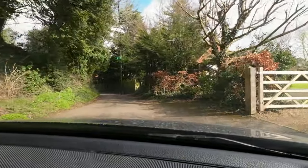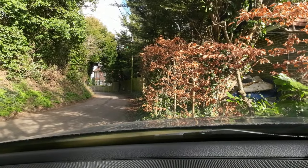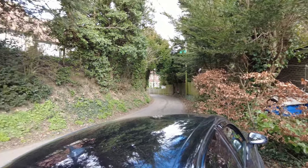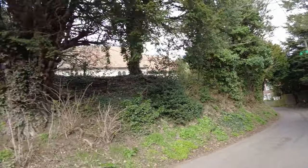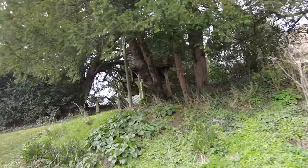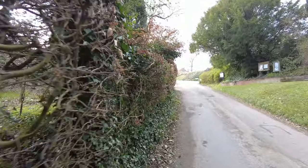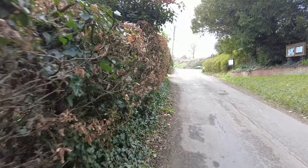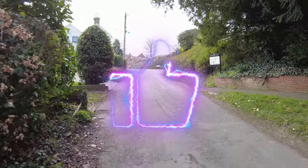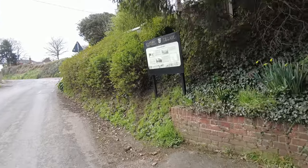Let's pull up here a bit and change cameras. Oh wow, look at this, isn't it gorgeous, isn't it? Lovely little church here set up on the kind of hillside. Lovely little village. And quite right, that sign says there, historic village of Tilmanstone.